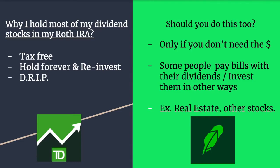Some people like to do this, some people don't. I like it personally because I like all the stocks that I hold, aside from RDSB, that's the only one I don't have turned on for the DRIP. And yeah, it's just simple. I don't have to think about it, and my shares just keep compounding. So you have to ask yourself if it's right for you.